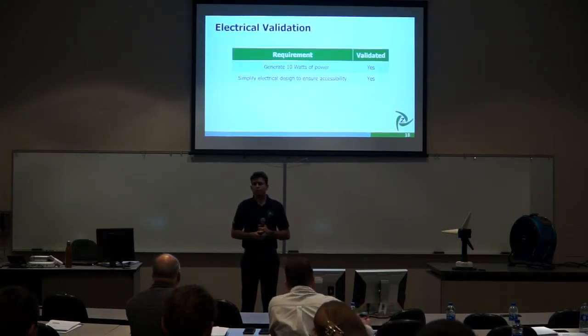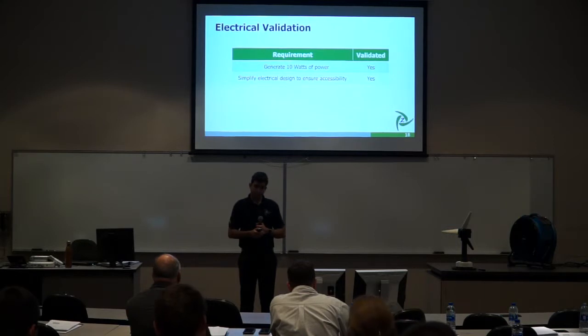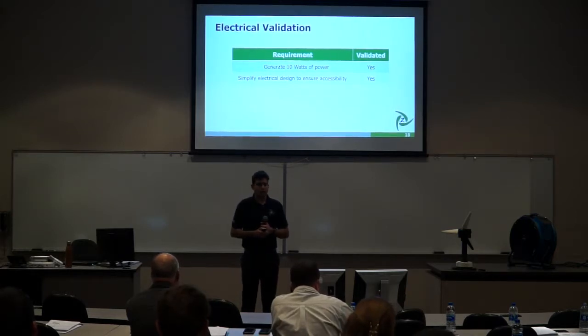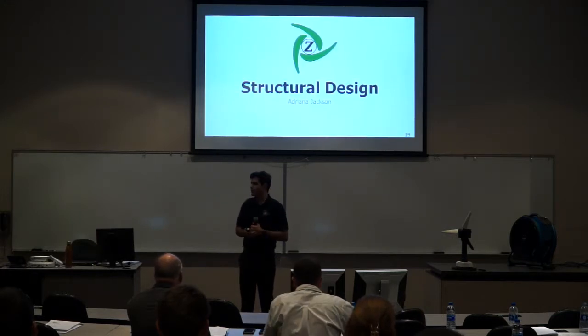Going back to the requirements, Project Zephyr has theoretically validated that the electrical system can generate the 10 watts of power necessary to charge and power small electronics. And the design has been simplified as much as possible to ensure that anyone can plug it in and use it themselves. I would now like to pass the presentation off to Adrian and Jackson.